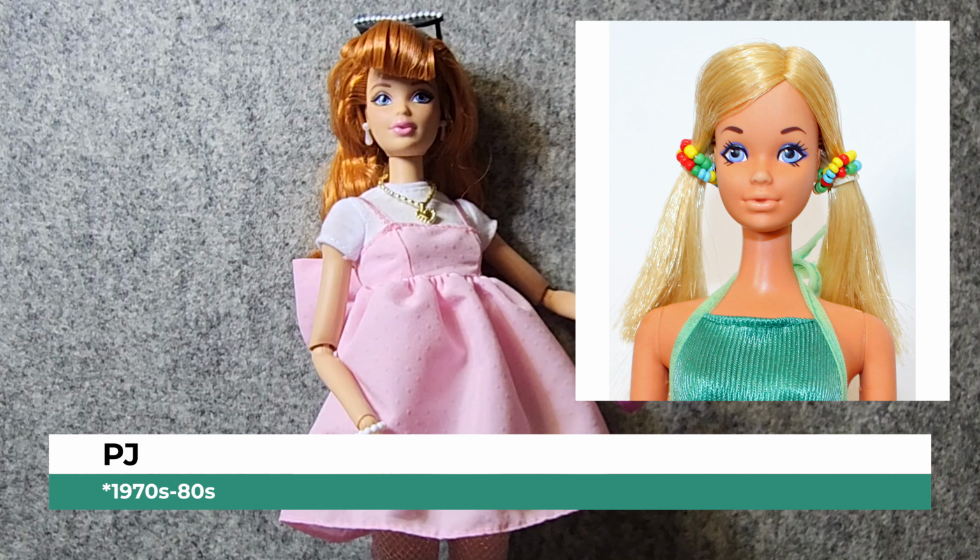And Midge is an important player in the Barbie universe because Midge was Barbie's first friend. She came around in the 60s, and then she was gone for a while, and she came back in the 90s. And I collect a lot of Midge dolls. That's when I was an active adult collector. I started my journey, I should say, as an active adult collector. And so I have several Midge dolls from that time.